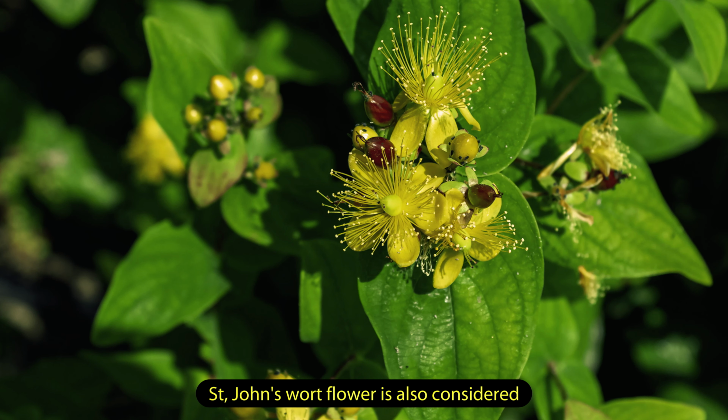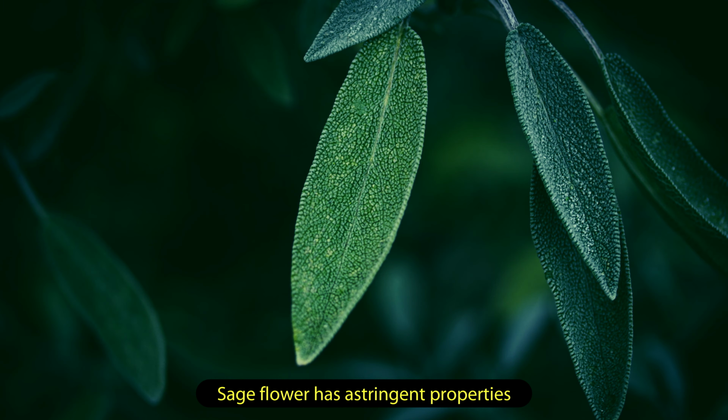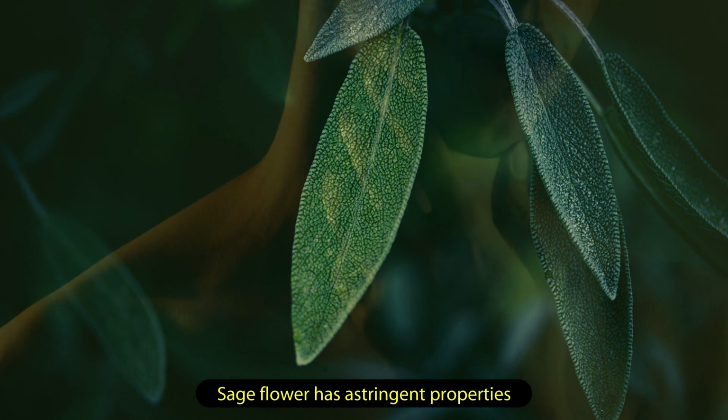Number 3. Sage. One of the best medicinal flowers that everyone must grow in their home garden is the sage herbal flower. With a distinctive aroma, this flower has grayish-green foliage that provides a contrast to its rich green leaves. Sage flower has astringent properties that are frequently used to treat sore throat and gum diseases, as well as to reduce flushes during menopause. Sage tea can help ease the transition to weaning, especially in cases where weaning is abrupt or after a perinatal loss.